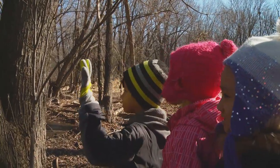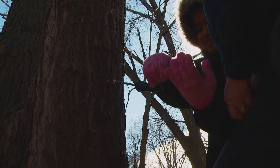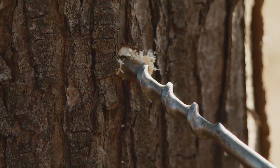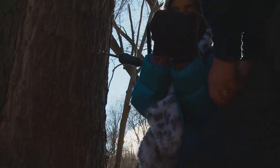How many of you can count to 5? You're going to turn the drill handle 5 times. We got to drill a hole. You poke a hole through the tree. They all get to do that, so it's something really active to do. It's fun when they're really engaged like that.